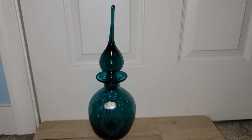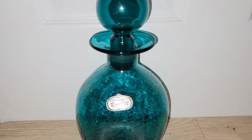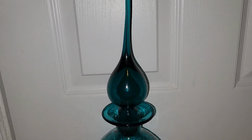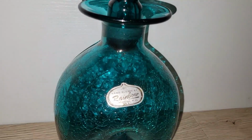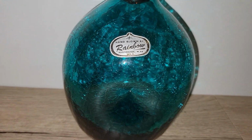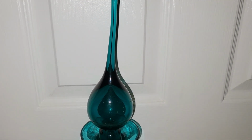To conclude my Memphis thrift hauls, I wanted to share this piece at the very end. This is an absolutely beautiful rainbow glass. I want to say it's a decanter because I'm not sure what else to call it. And it is in this absolutely stunning aqua blue, turquoisey color. And when I saw it in this shop, I was just blown away by it because it is my color. And I can't believe I was able to get my hands on it.